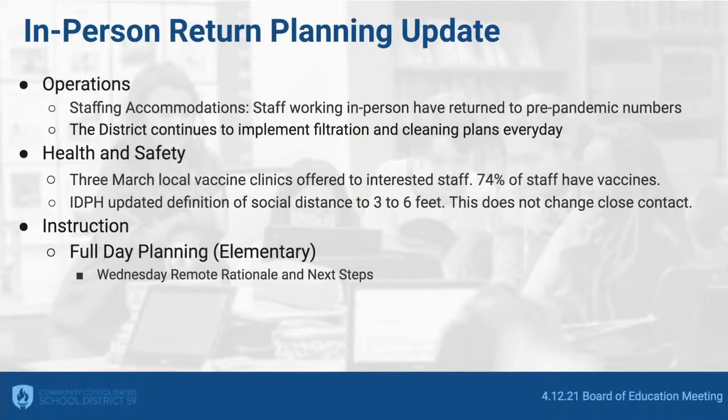I believe there are more that maybe haven't had the chance to fill out the survey, but our survey results are telling us 74%. And we also have a very small number of staff who are still interested in getting the vaccine, but for their own medical needs, they need to wait until a certain time or take their doctor's recommendation.